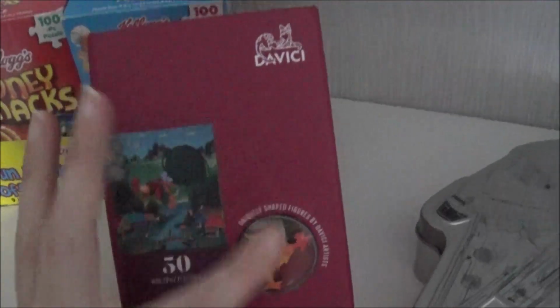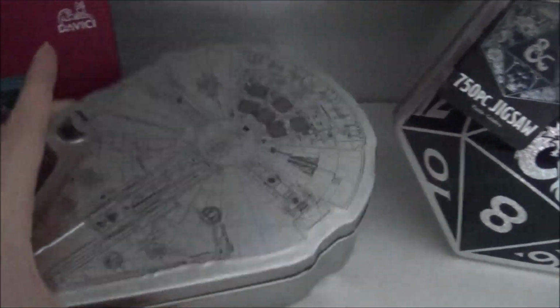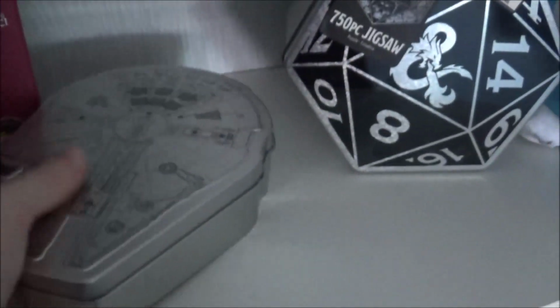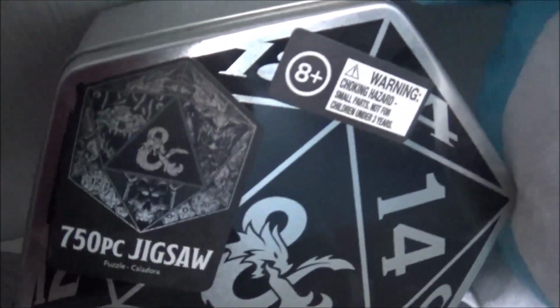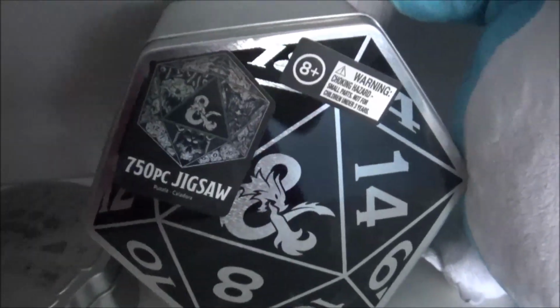So, yeah. I've got a little Da Vinci here. So, a little wooden jigsaw. That's here. Then we have that beautiful, oh, look at that. So, that's the Millennium Falcon. I think 200 pieces something. I don't know. Well, and here I've got a tin with Dungeons and Dragons. Don't think that will be easy, but it looks so cool.